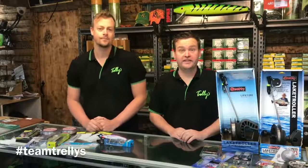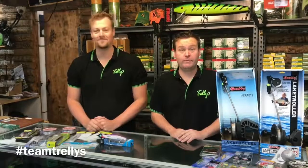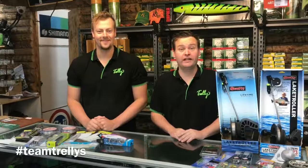Down on the Bellarine, St Leonards is a great spot for a mixed bag at the moment. There's plenty of squid in sort of 4 to 5 metres of water. Find a weed patch, drift nice and slowly. 3.5 size jigs are working great there.